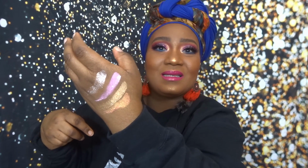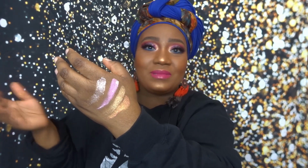I mean, yeah, maybe these two are slightly different, but these two, where is the difference? They're more or less the same thing. I mean, for that amount of money, to me it's just one of the most boring palettes. But the problem is I cannot get rid of it.